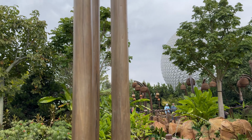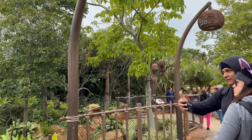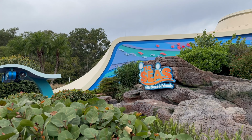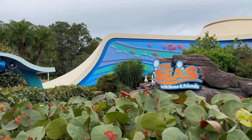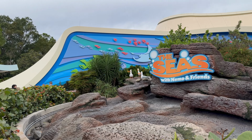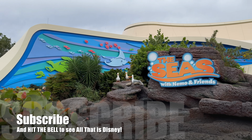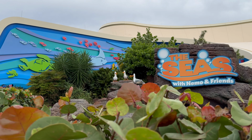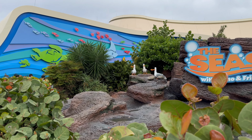and Spaceship Earth. Okay, let's keep going. And after you get out of walking through Journey of Water, inspired by Moana, check it out. We got The Seas, and our beloved birds are back. The mine seagulls. They were gone for a little bit. They flew away to get some fish or something, you know. Aren't they wonderful?